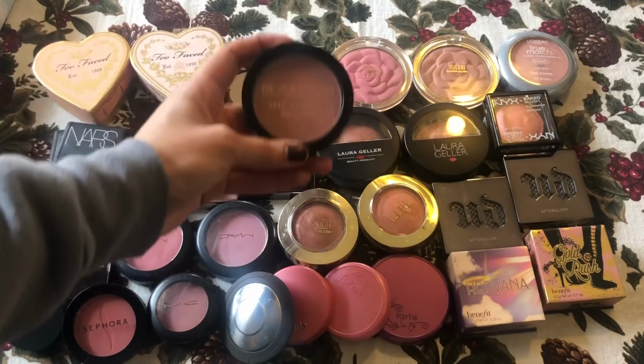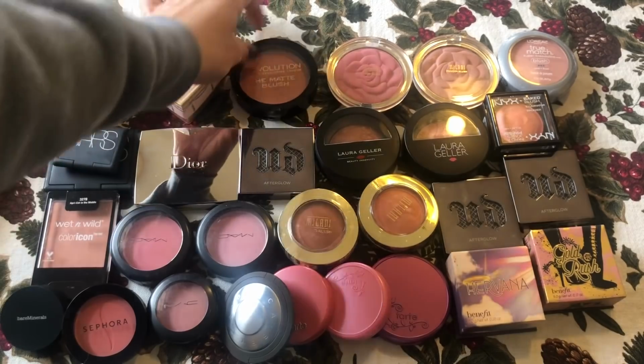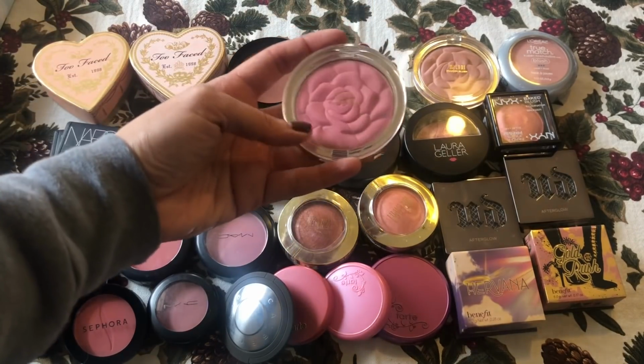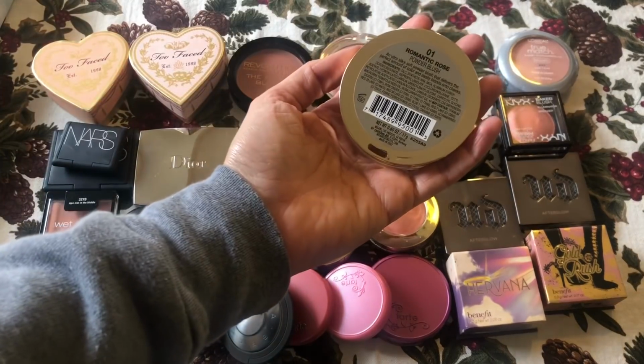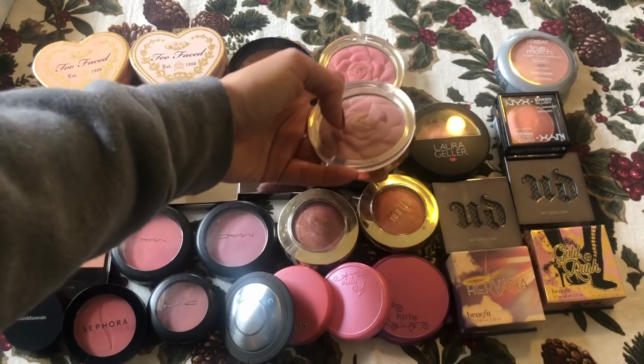Anyway, this one from Makeup Revolution is in the color Nude. I bought it just because everybody was talking about it. I have two of the Milani ones that look like a rose. This is in the color Tea Rose, very pretty. And this one is in the color Romantic Rose, so this is more mauve than the other one.